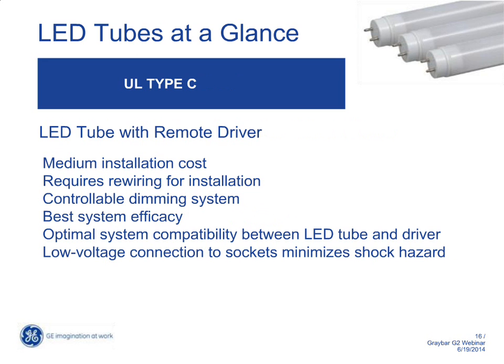And you don't really have to worry about compatibility. You've got an LED tube and a driver. You're matching them together and selling them together, so it's not like you have to worry about some third-party component that you're not sure about, okay? And you've got low voltage connection to the socket, so from a safety standpoint, you're going to really minimize shock hazards here, okay? So that's Type A, B, and C.